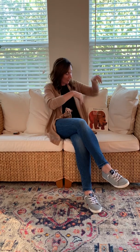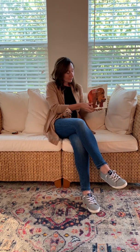All right. I have my little brown bear. He's going to sit with me while I read this book. Here we go. Brown bear, brown bear, what do you see? There's our brown bear.